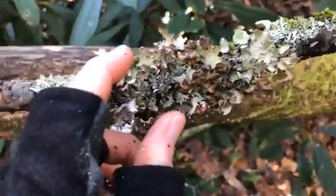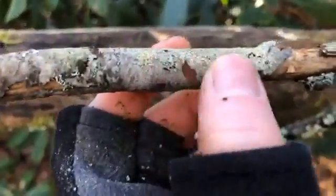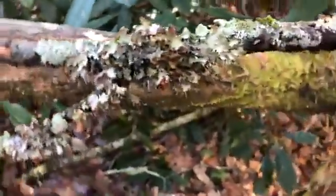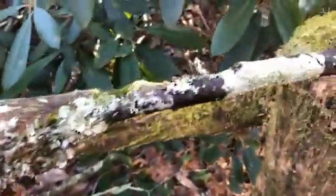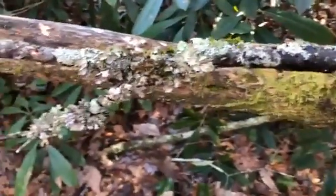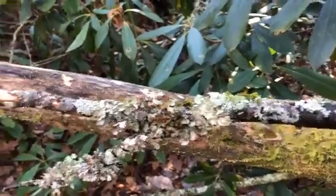So for those of you who may not know, this really thin layer is what we call lichens. Let me see if I can do a switcheroo here. It's been a hot minute. There we go. Okay, excellent.